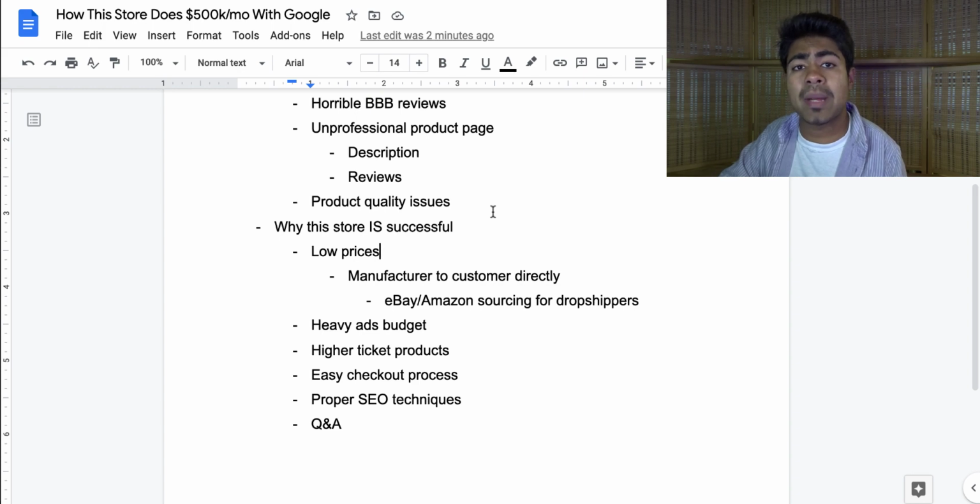Plus, they also try to aim at providing lower priced products. In addition, they have a very, very heavy ads budget, of course, because they already have a lot of sales coming in every single month from their stores. So if this is not something you can do, don't worry, because there's a few more things which you can do.